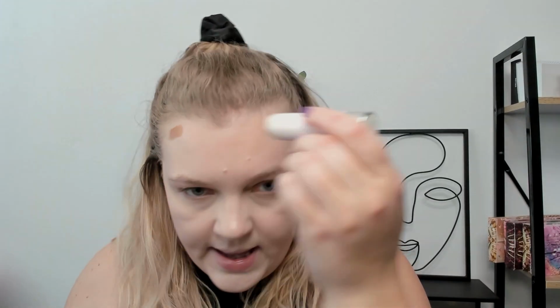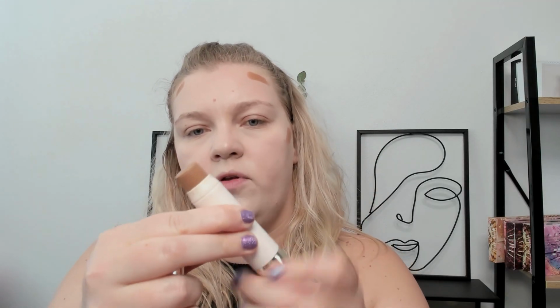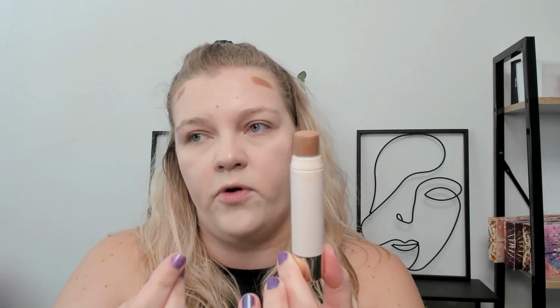Let's see. So I'm just going to use a tiny bit. I gotta say that it is very creamy and it is very easy to use. You do not get a ton of product. Like, if you look at the stick, I mean, I've been using it for a while, but still, if you look at the stick, it's not that big. But yeah, this was it at the beginning. Like, this is how much I used up basically. You use so little at a time that it really lasts you a super long time.